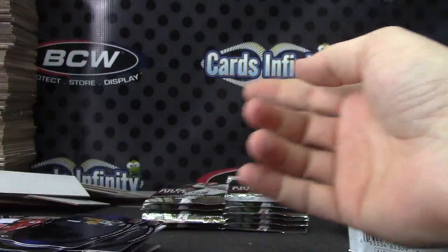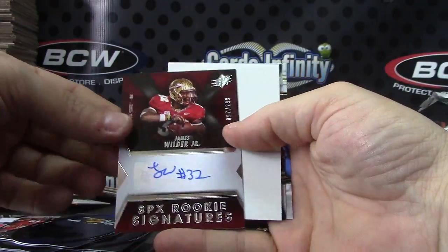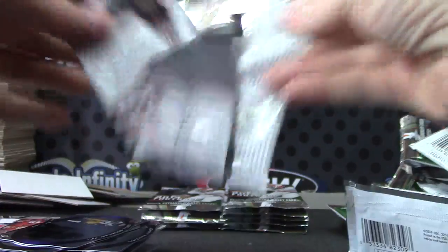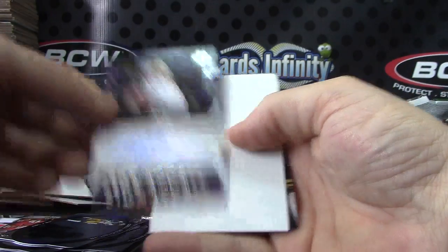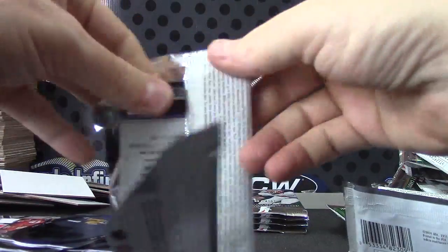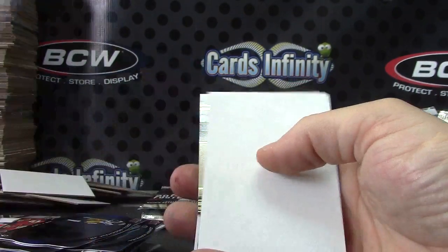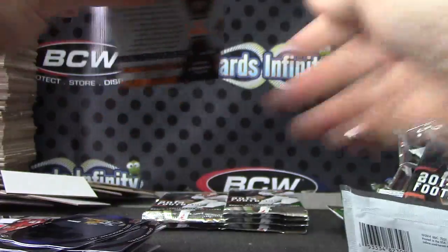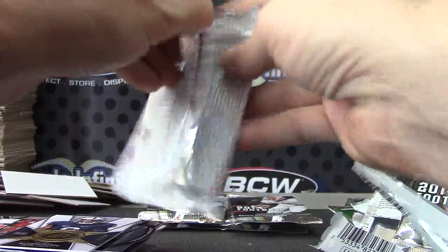Odell Beckham. James Wilder, $2.99 autograph. Keith Price, that one's $2.99. Khalil Mack, $2.99. Allen Robinson, $7.99.